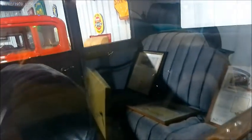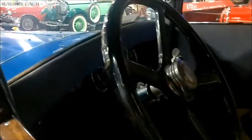This is a classy car. Just look at the upholstery. It's a little dark because, again, it's the interior of a museum, but you get an idea how the dashboard is kind of recessed. Three ovals there. One of them, I think, probably be the ignition switch.